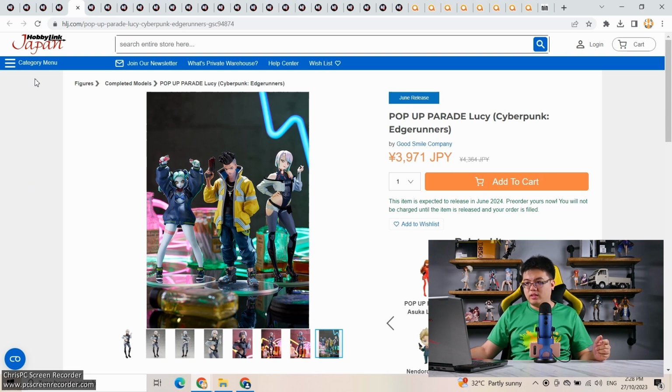So we are off to a great start for pop-up rates. Well, normally, as usual, I don't really recommend pre-ordering pop-up rates because they don't really become very rare with the exception of HoloLive stuff. But still, the chances of re-release is very high nonetheless.